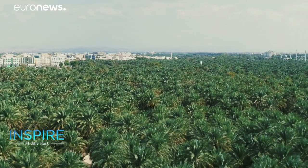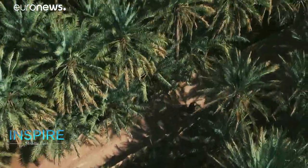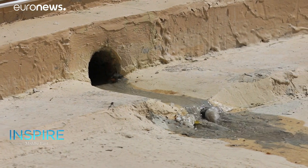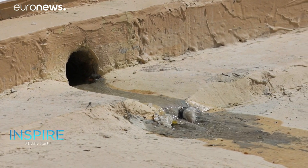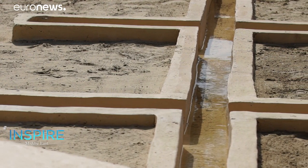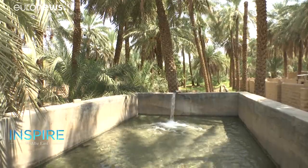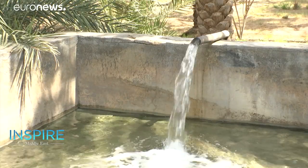Under the protection of today's nearly 150,000 palms, the seeds of agricultural change were planted, with underwater aquifers, which eventually rose to surface-level tunnels, capped with stones to prevent evaporation and contamination. And these led to an open water storage tank easily accessed by farmers in the settlement's growing population.